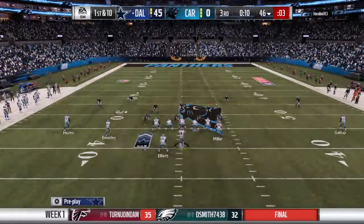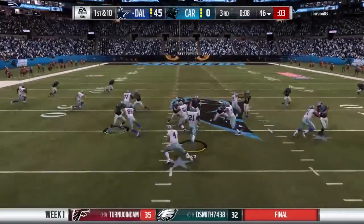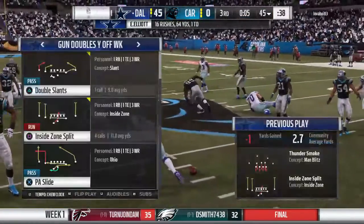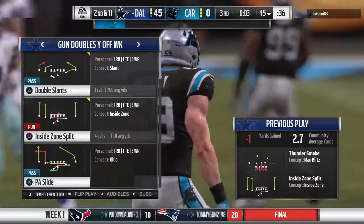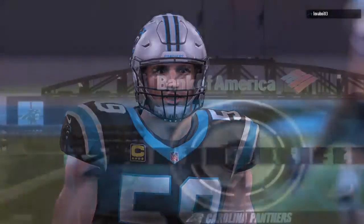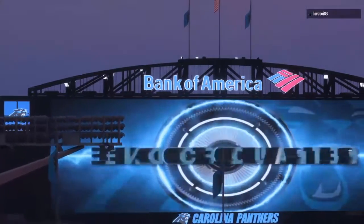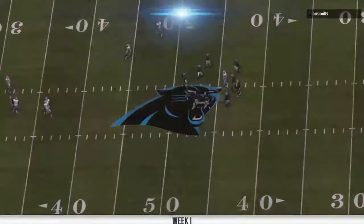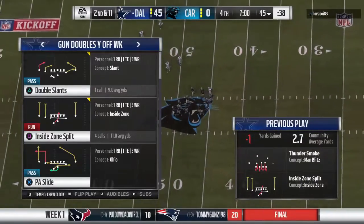Here we go, 47. 26. They go back to Elliott. He's been busy, and he is met in his tracks behind the line of scrimmage. That's going to go as a loss of a yard, and it'll be second down. And we're back now in Charlotte. And this is a blowout so far as we get set for the fourth quarter, a very one-sided affair.